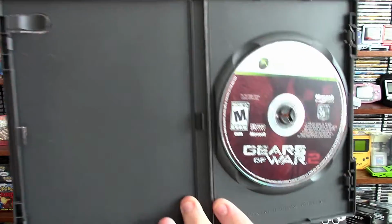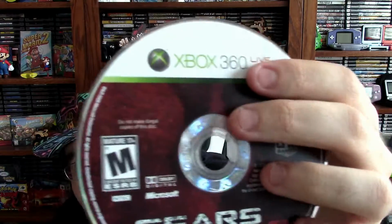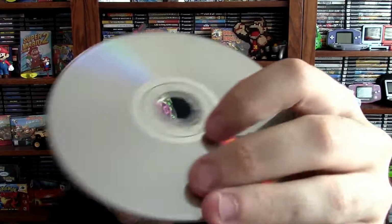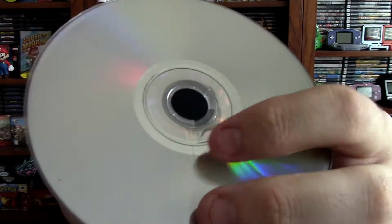So, oh well. And the last one here, this is the 360 one, and that is Gears of War 2. As you can see, I don't know, well, maybe not. I'll take it out so you can see it. This one has a really bad crack in the center of the disc, which goes all the way through, and it goes into the playing area on the back there. See how it goes into the disc? So that's useless as well, which sucks because this looked like it was going to load fine until I noticed that crack there, and then it was just like, nope, it's not going to work.